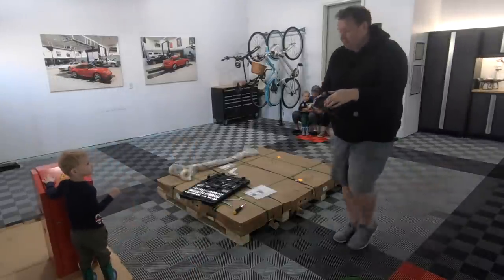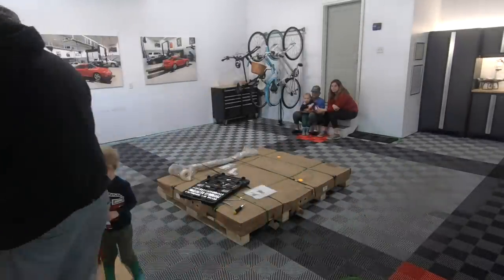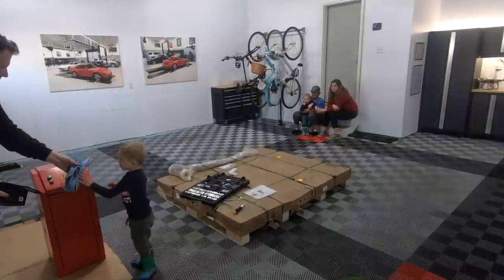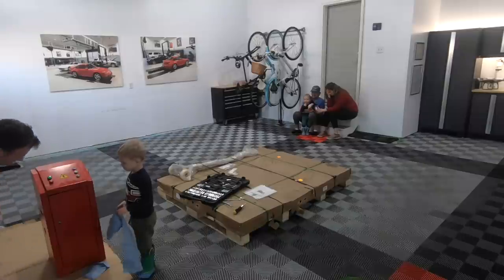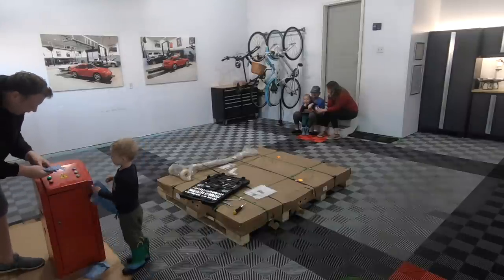Do you want to help me wipe it down? Yeah. Here are some nice orange wipes. Let's wipe all the oil off it, okay? Yeah. Like we're scrubbing the counter.